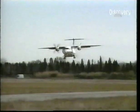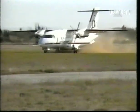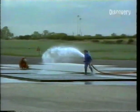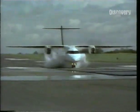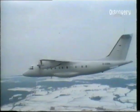Having got up safely, can it make a short landing with one engine shut down and not providing any braking effect? It may not be smooth, but it's a landing. On the ground, the 328 has to show it can handle wet and greasy runways with alacrity. In the air, it has to be able to cope with every aviator's nightmare, ice.